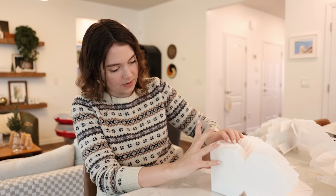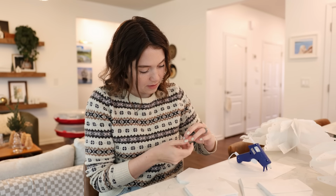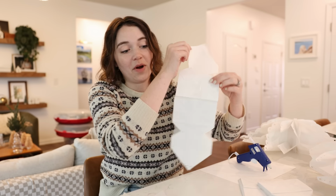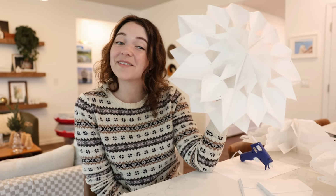We'll do 1 piece towards the bottom, 1 a little further up. You could also use glue too, but obviously it's going to be a lot harder to take them apart if you use glue. My hope is to be able to reuse these from year to year. There we go, our snowflake.